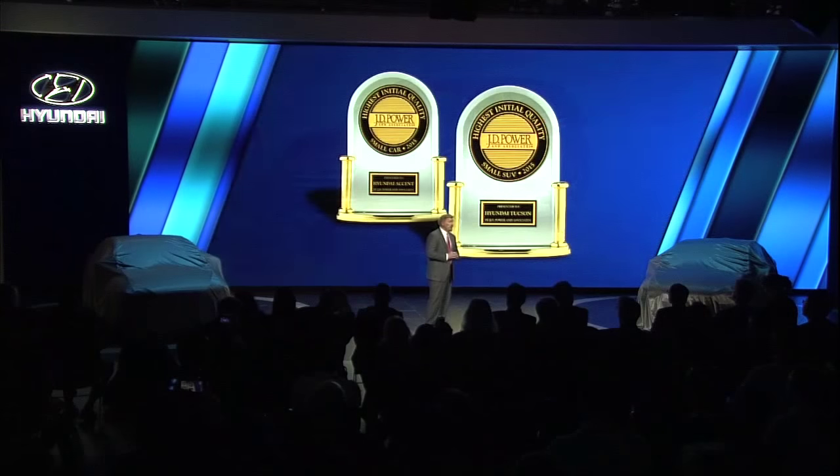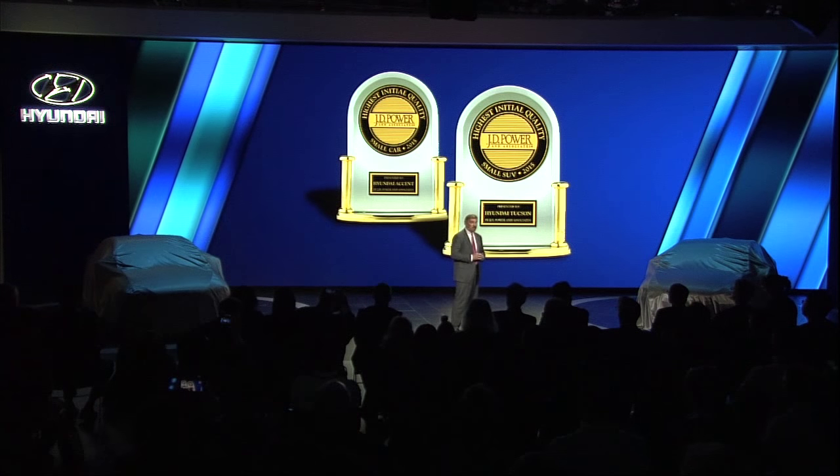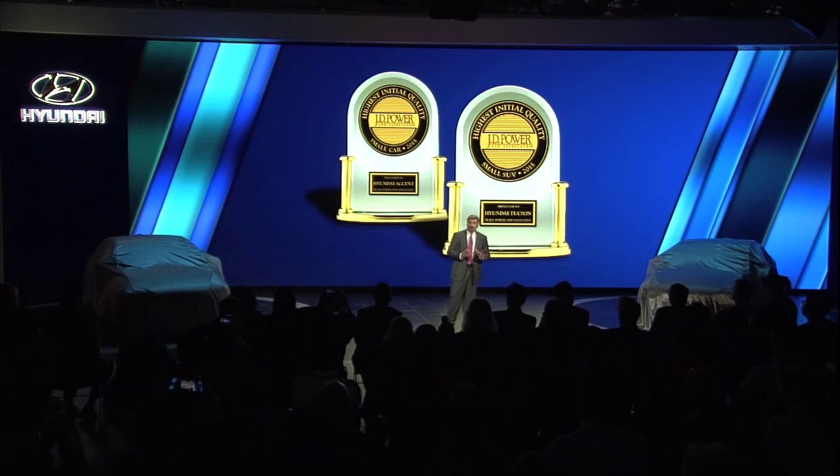We made amazing quality standard. In fact, Hyundai now ranks number 2 in J.D. Power's initial quality study among non-luxury brands. It's ahead of Toyota, ahead of Honda, ahead of many other world-class competitors. And 2 of our models, Accent and Tucson, were recognized as number 1 in IQS in their respective segments.